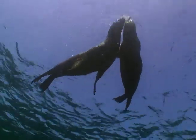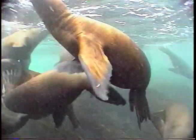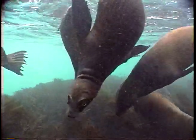Underwater, sea lions tend to be more aggressive than their shy relatives, the harbor seals. Here, a group of playful sea lions put on a show for the camera.